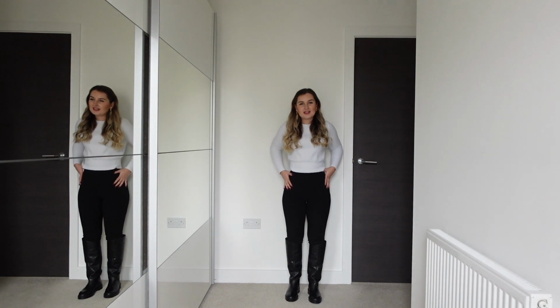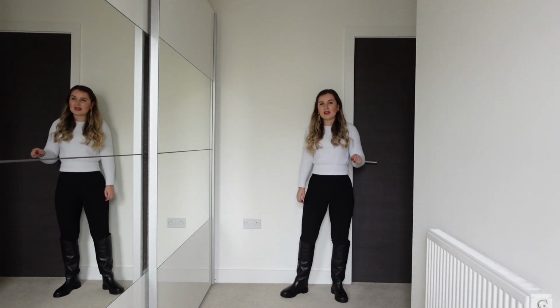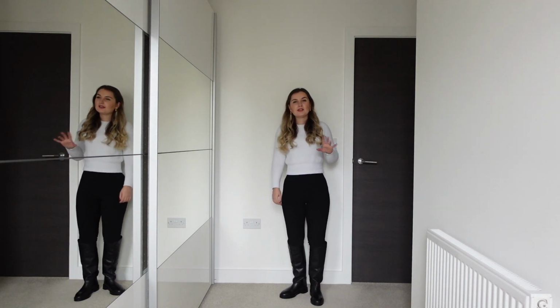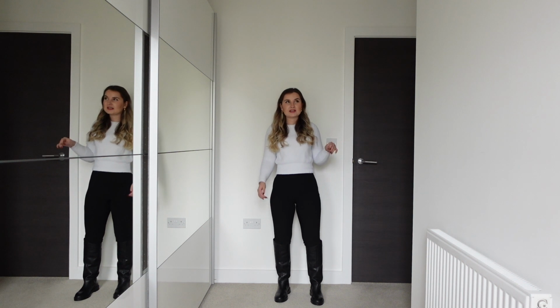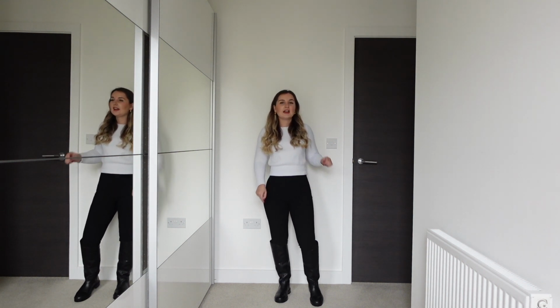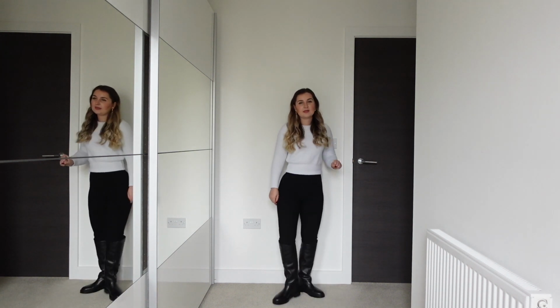So I don't know to what extent you can actually see what they look like, but this is what they look like on me. I personally don't find them too comfy, but I think the reason why is because I'm too short, and I think you're meant to have longer legs for boots like this. If you had longer legs they would be a lot more comfy. So yeah, this is what the first pair looks like.